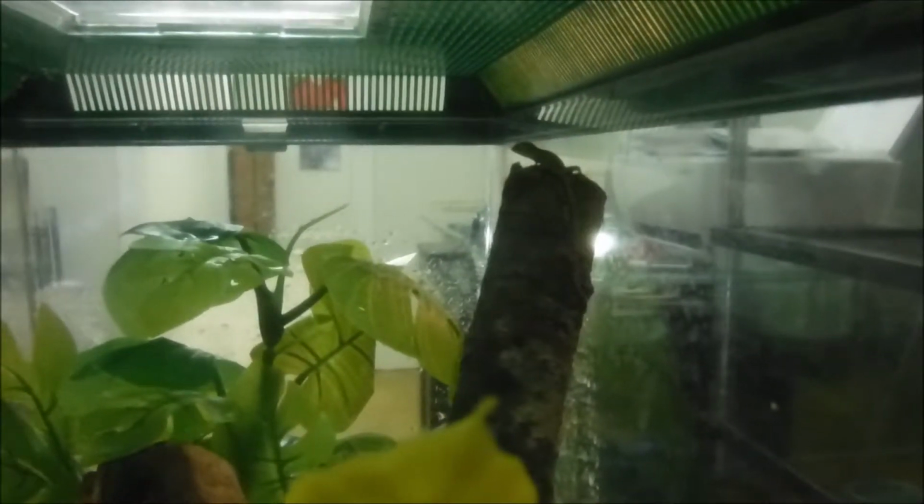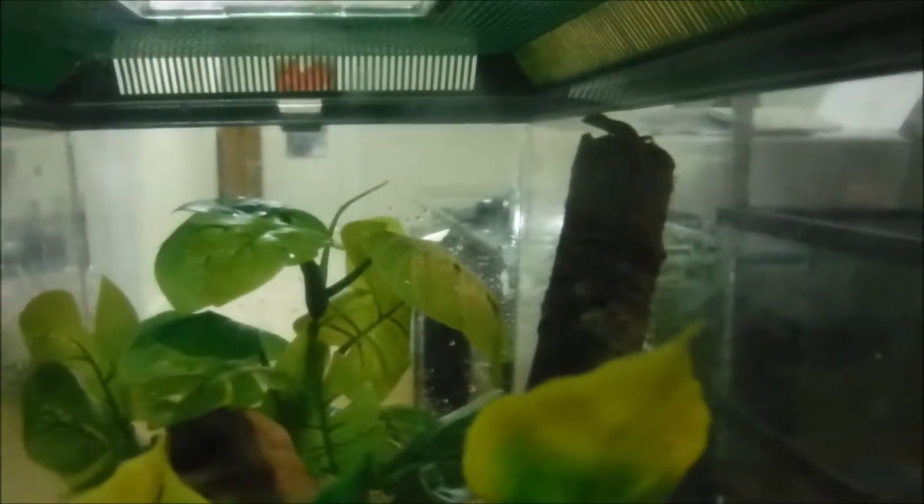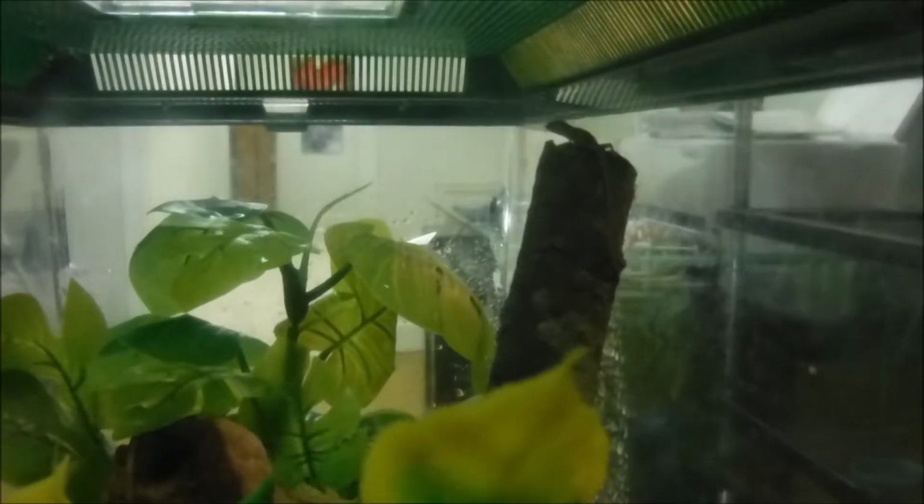So yeah, it's a really tiny lizard. Very cute indeed. I hope he'll get bigger soon. I'm hoping he'll do very well in this temporary cage. He won't stay in his cage too long because when he gets a little bigger, in about a week or so, he'll be moved to another cage.